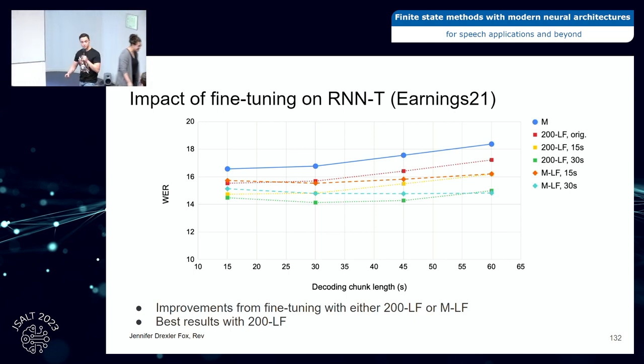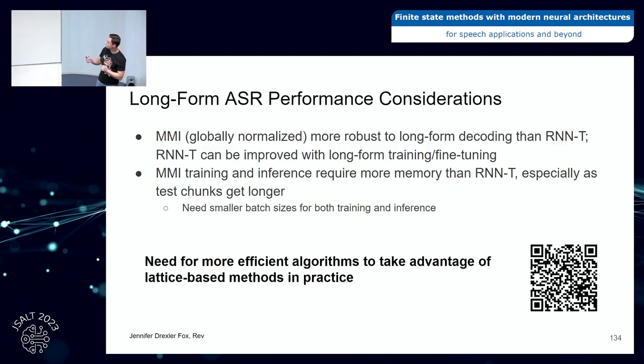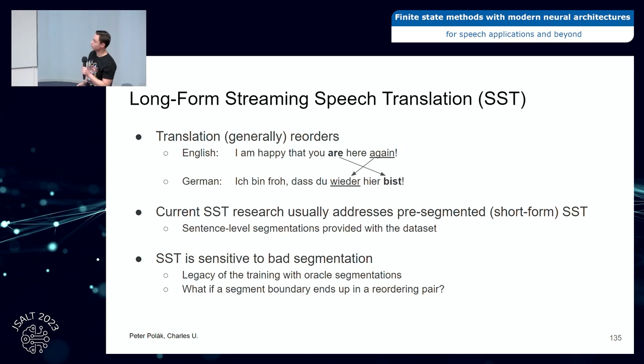Hello everyone, my name is Peter, and I'll be talking about long form streaming speech translation. As Jenny said, the way we deal with long form audio is usually that we split it into fixed size segments and then we do the inference on them.